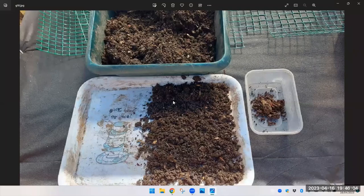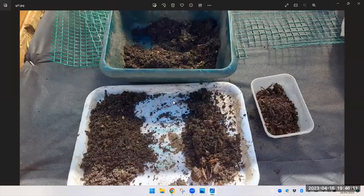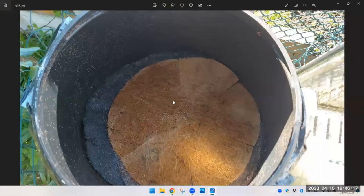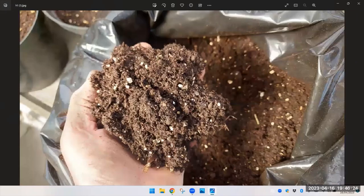Beautiful stuff. I've used loads of this, my own compost this week. Jobbing all these. Worms go back in, get to work on everything. The carpets dry out, away from. Right, I'm emptying my compost into my bag, ready to be mixed with the clover and the microlite.